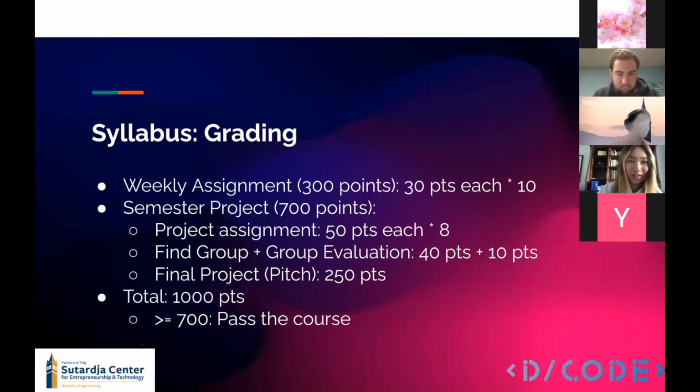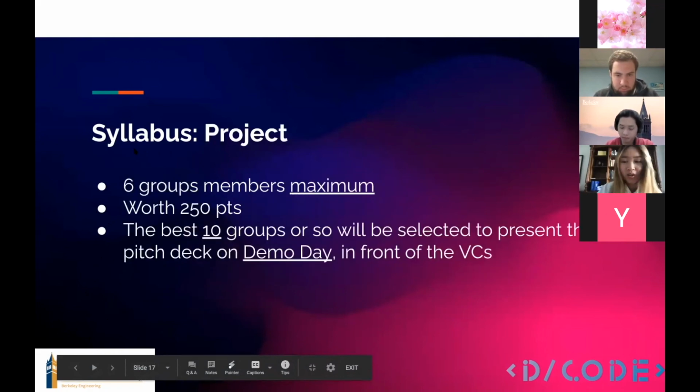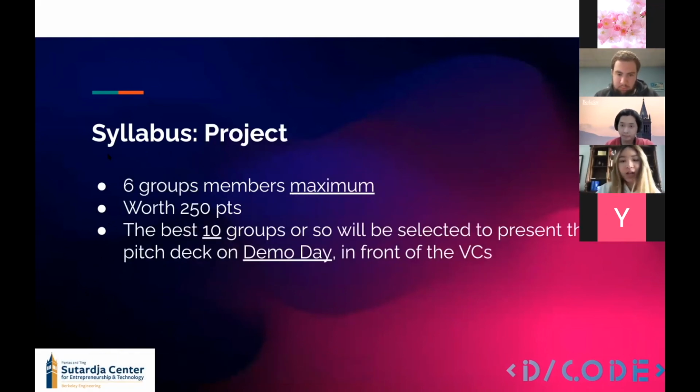Siri, do you mind cutting to the next page? Okay, so for our project, the project is going to be semester-long, and we only allow 6 members maximum because we want everyone to get full participation on the project. So every group that has over 6 members needs to adjust. The group project is worth 250 points, the pitching project. We will select the best 10 groups or so to pitch on demo day in front of the real VCs.